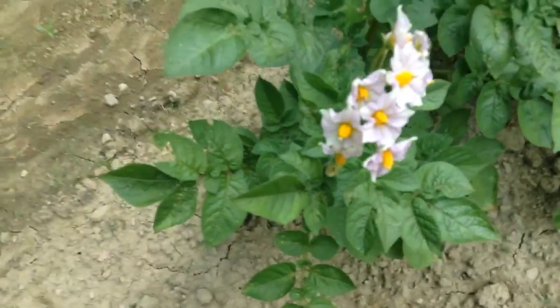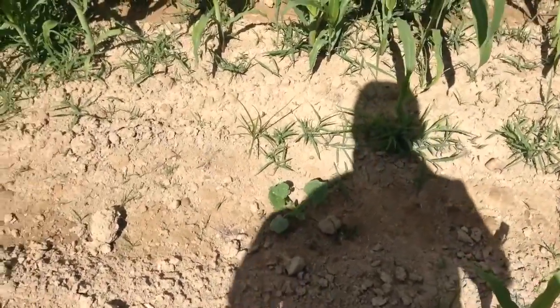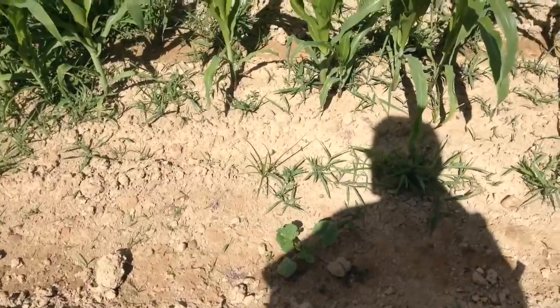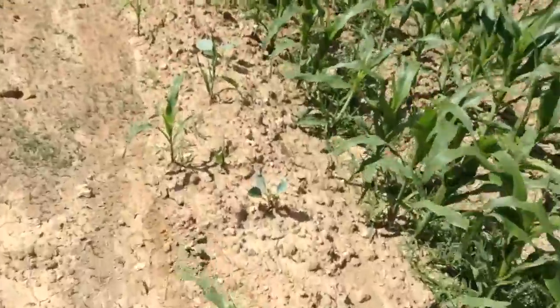And here's some reds that are flowering. God, there's flies all over me. That kind of looks like a pumpkin. So I'm going to assume that this is squash. Yeah, we planted squash.